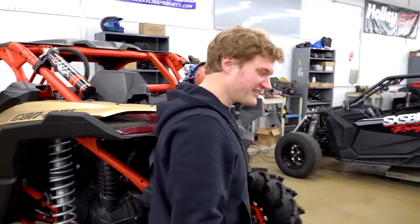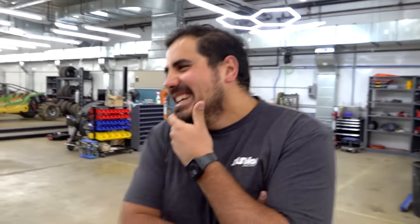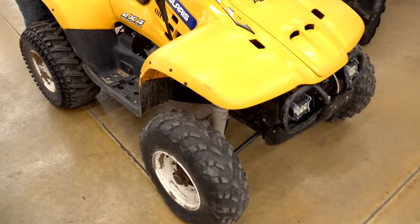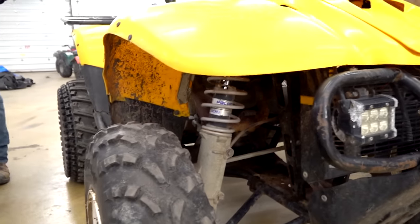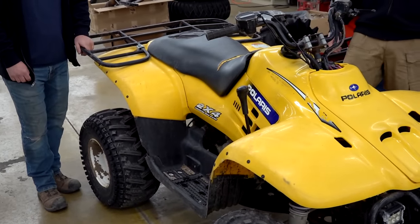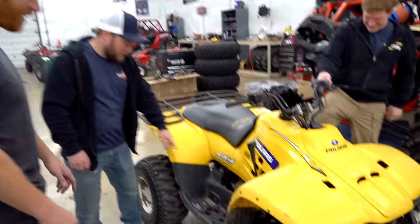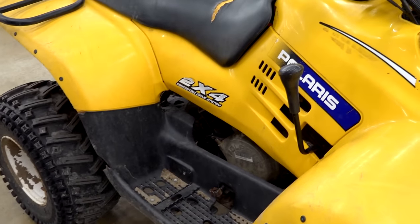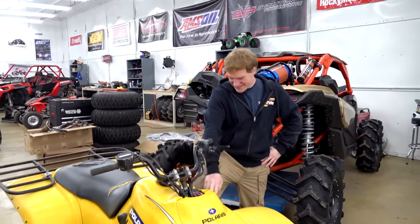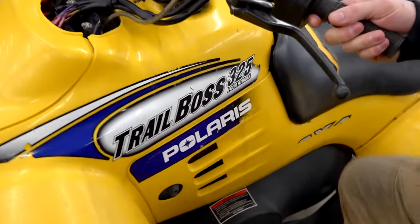What'd you give for it? 15 minutes. Oh no. It's got the McPherson struts, the classic Polaris standard front suspension. Is that 2x4? It's two-wheel drive, but it has four wheels. No fluid. It's got a concentric drive. Oh, that's good. Concentric drive, that's a funny way to say CVT. They named it the Trail Boss, so I don't think Polaris would lie about that. That's a good point.